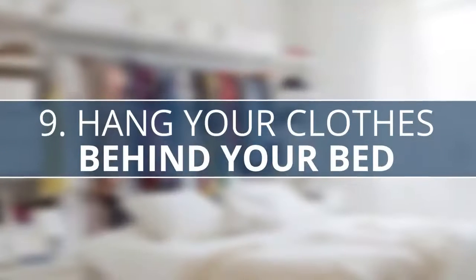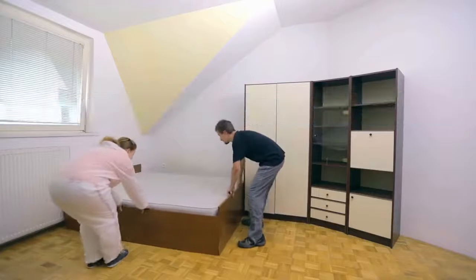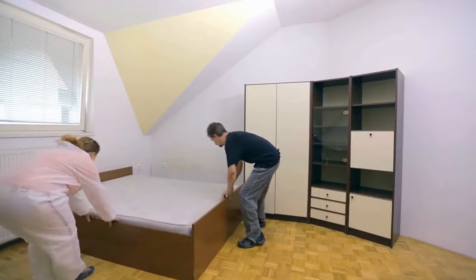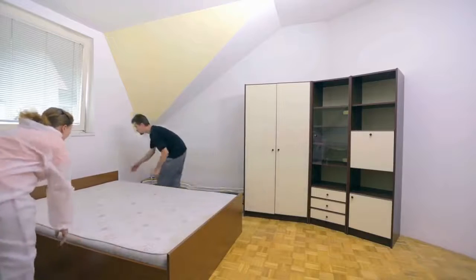9. Hang your clothes behind your bed. Redesigning your bed can also be a good way to get some more space in the bedroom by removing the headboard or choosing a headboardless one instead. You'll have some additional space behind the bed.